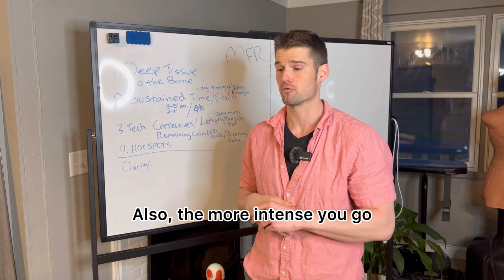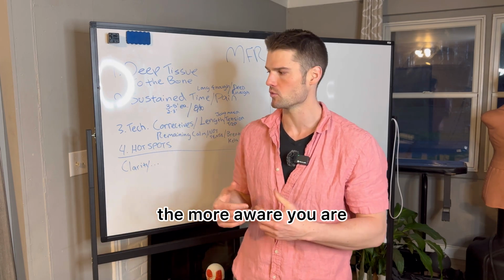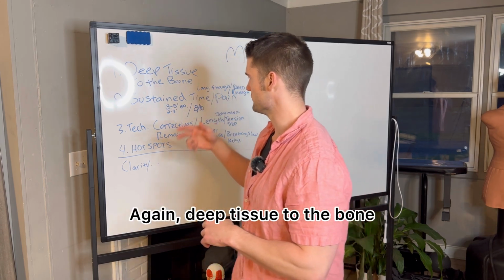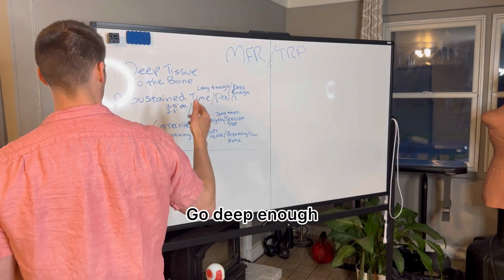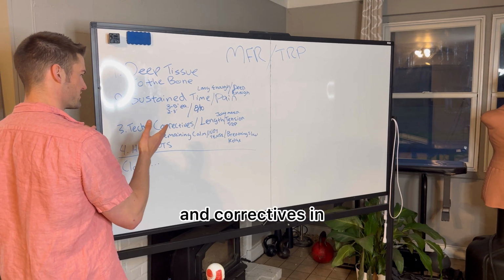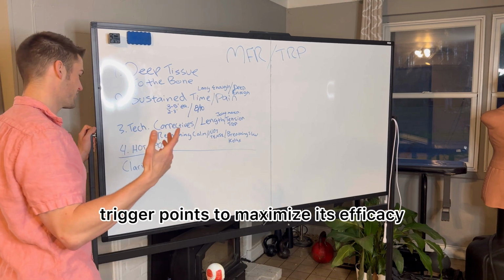Simple as that. Also, the more intense you go, the less time you need. The more present you are, the more aware you are, the less time you need. So again, deep tissue to the bone, go long enough, go deep enough, make sure you're relaxing. Utilize proper technique and correctives in that length tension relationship during the trigger points to maximize its efficacy.